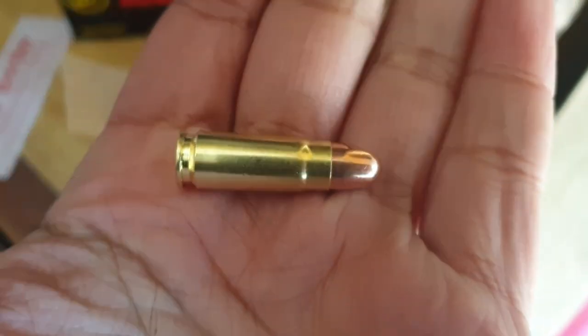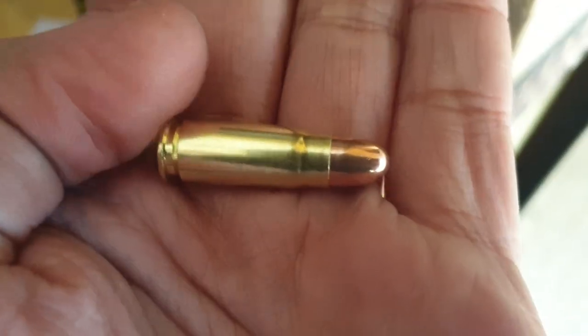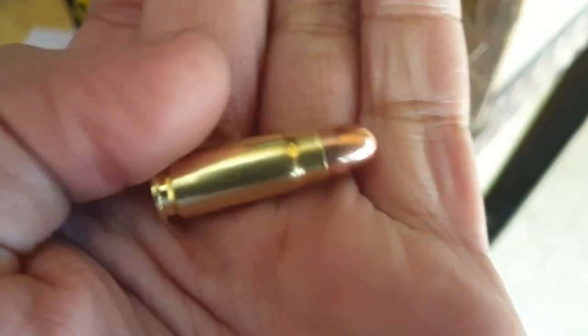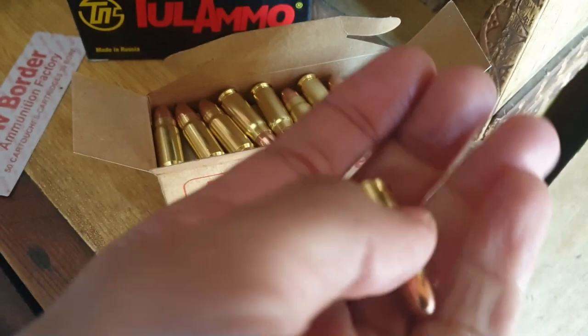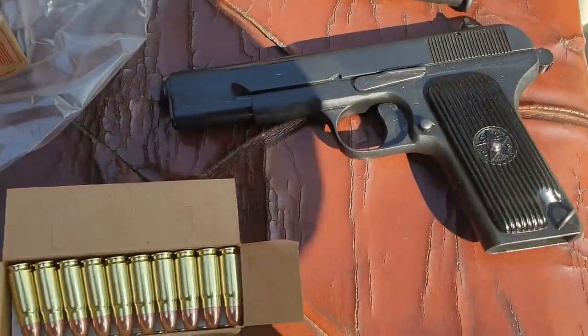This ammunition is basically cut down 5.56, reshaped and remarked from 5.56 casings, and then loaded as 7.62x25. This stuff is very well liked in the market, so we're going to use this local stuff in a locally made Tokarev clone, the Chula.